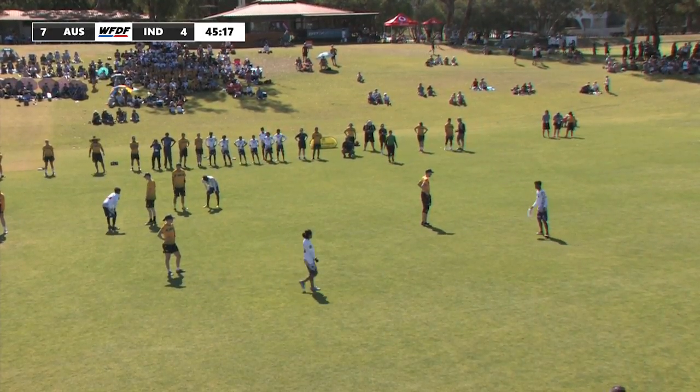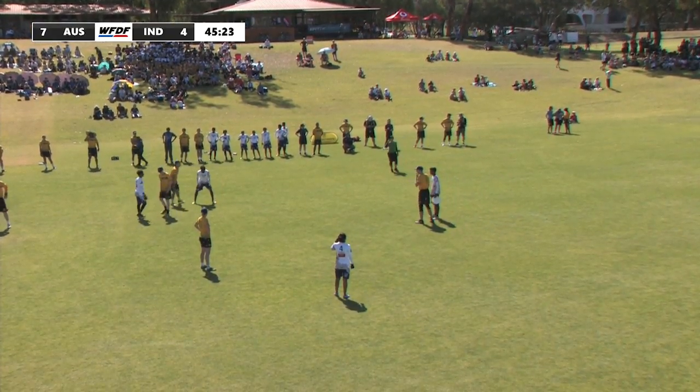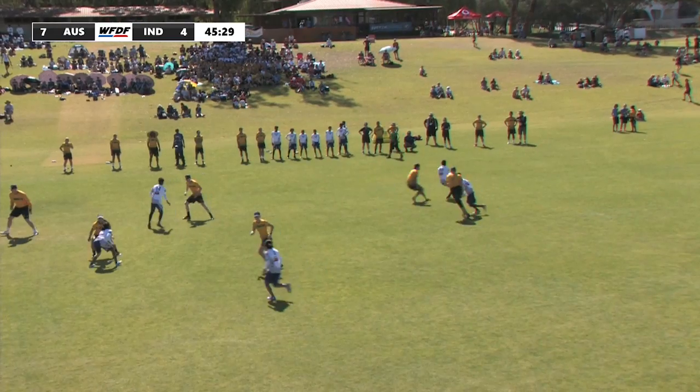I think it's going to be imperative for the Indian team to space out their cuts and get in a good structure to avoid this thing happening here. The Australians entitled to keep close and play tight defense. That's right, India back on offense.